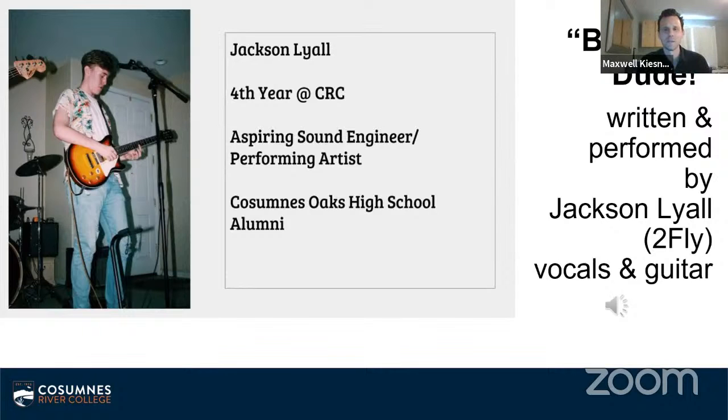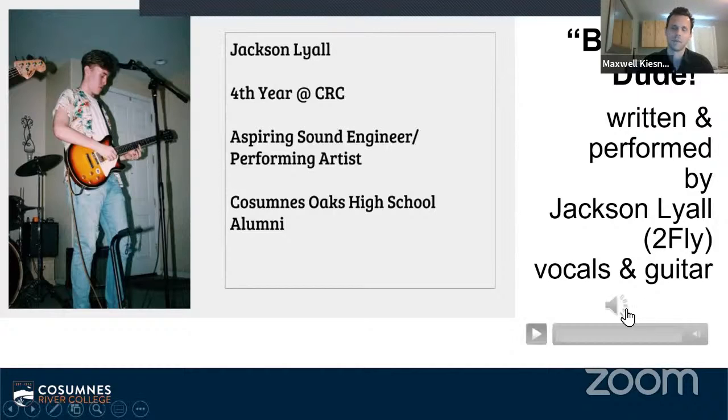This is written and performed by Jackson Lyle, who is one of our guitarists. He's also singing on this track, and he's part of a group. I believe it's called Two Fly. Correct me if I'm wrong, Jackson, if you're out there. This is part of a group he's involved with outside of school, outside of the academic environment. They have a record coming out, and he passed this on to me, and it is just one of the best things I've heard. It's just so good.